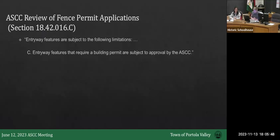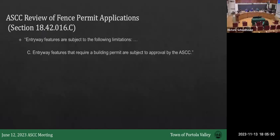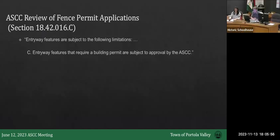Why is this project being brought to the ASCC? Portola Valley Municipal Code Section 18.42.16C states entryway features that require a building permit are subject to the approval of the ASCC. Although this project does not include any electrification, it has been the interpretation of the ASCC that all entry gate applications be brought to the committee for review and approval.